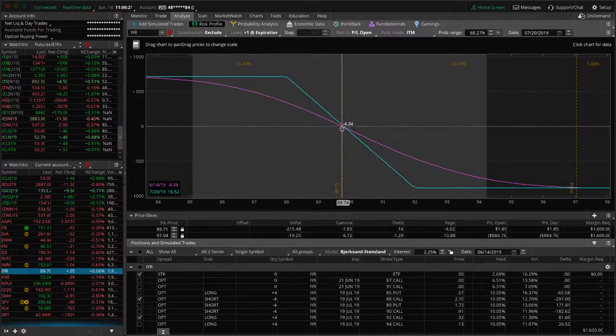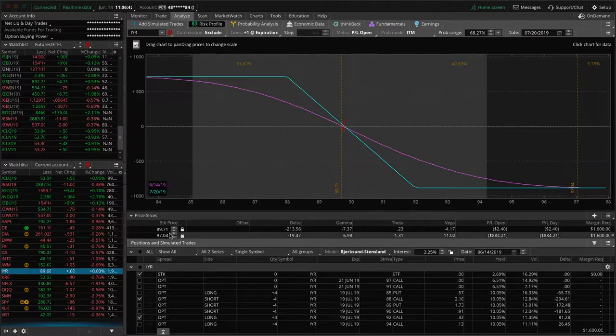Now we rolled this to a point where it's essentially kind of a 50-50 shot from a probability standpoint, but I didn't want to bring these strikes any higher because that would have created a larger debit on the roll. So just kind of kept that debit small on the roll and just hoping for some more downside in IYR.